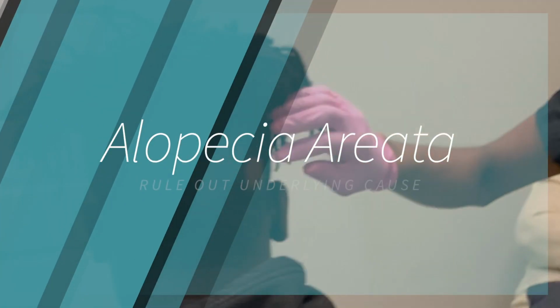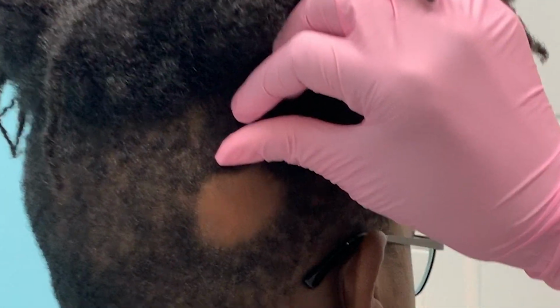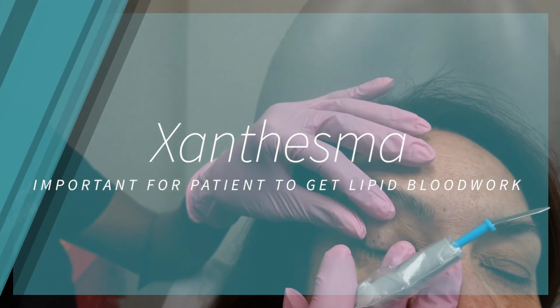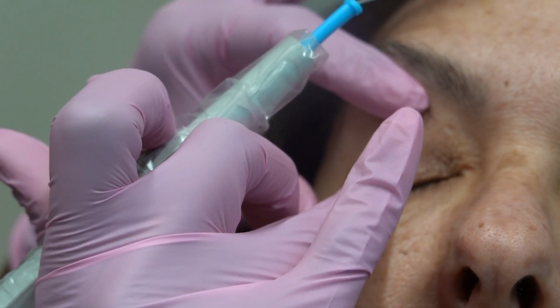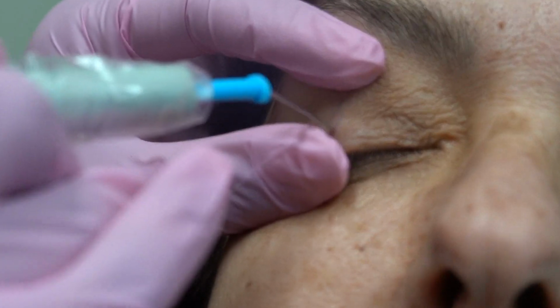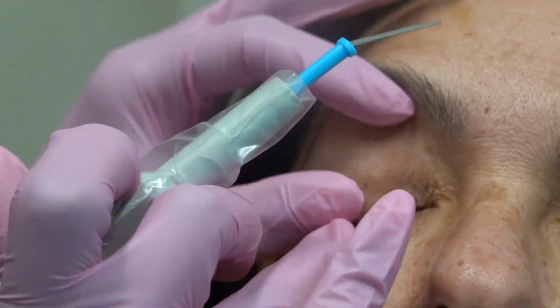This is alopecia areata. It's in a nice kind of circular oval shape. Xanthelasma is a lipid cholesterol deposit. Half of patients with these have completely normal lipids, and the other half have a lipid disorder. And the way that you can get rid of it is by doing something called cryosurgery or electrocautery. You can even surgically remove them. But the easiest way and the quickest is using this little applicator.